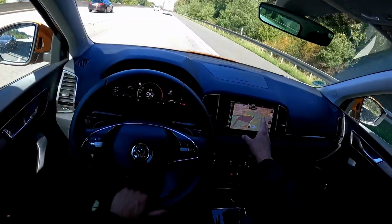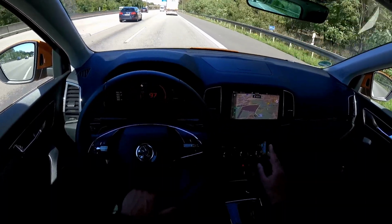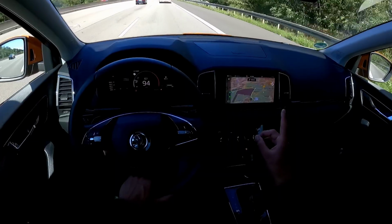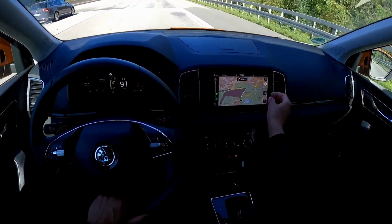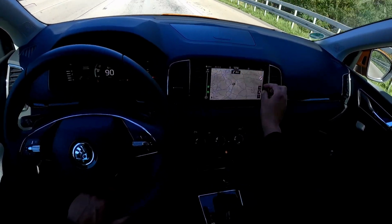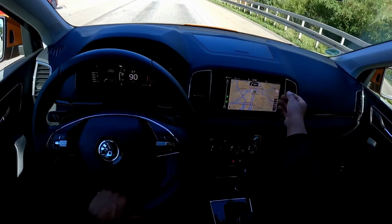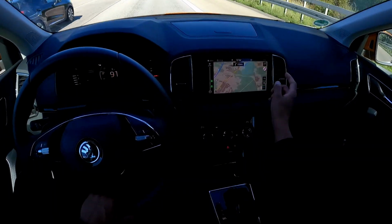Also, I do prefer the standard navigation system. I'm not even sure if they give you an option for that anymore in the facelift model. But yeah, I like the knobs here to turn down the radio and also scroll, especially here in the navigation. With the other navigation system, you can scroll with the wheel, with the knob here, which is much better, especially to zoom in and zoom out. That's kind of a pain here, to be honest.